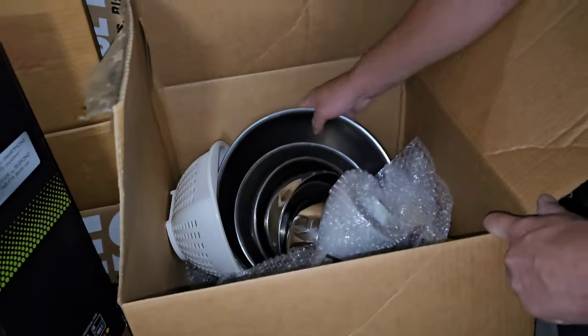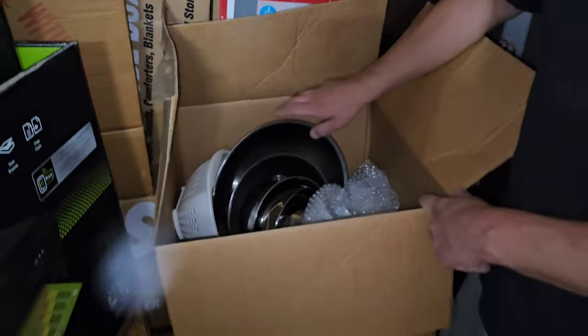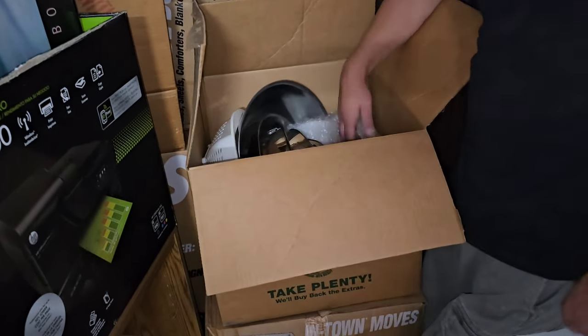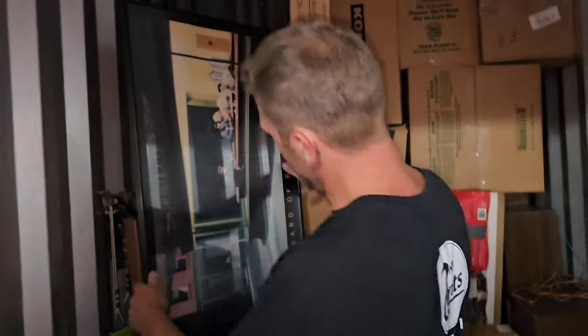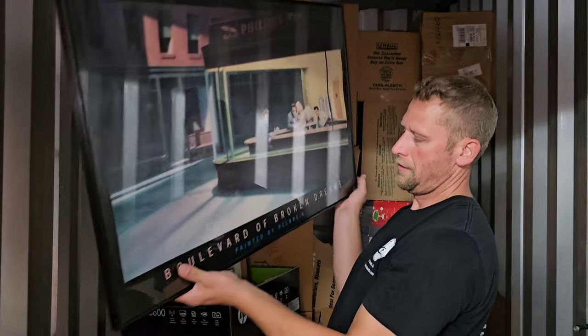So the boxes have been shuffled around. So this isn't these boxes' first move. Nope. They could have gotten from somebody that moved before. This looks like plates or dishes. It's some type of special secret coating. Yeah, that could be. A TV? No, that's a picture. I know that's a picture in the box.